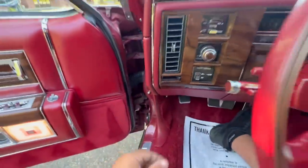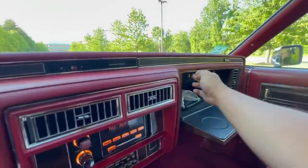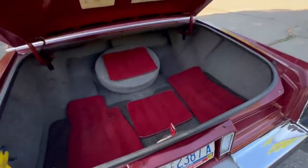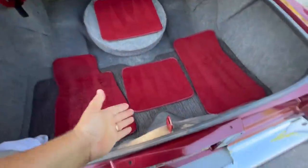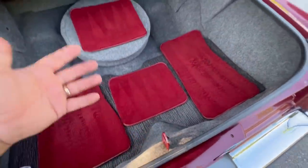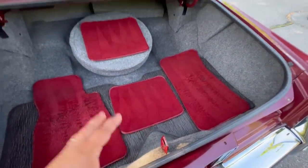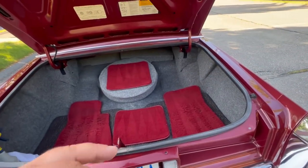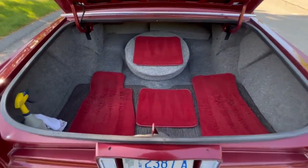Let's pop the hood and we'll hit that trunk popper. Now, coming to the back here, I told you this car does not have a power pull down unit, which is kind of weird for a D'Elegance. It would be right here, with a little black box. There's really nothing you can do to modify it, but I think it's real cool that this car doesn't have it. It's kind of an oddity. You just don't see that.